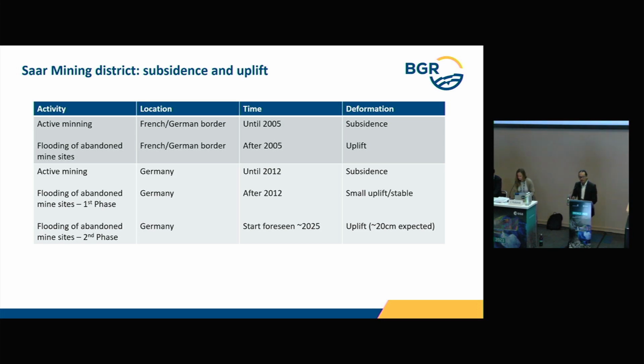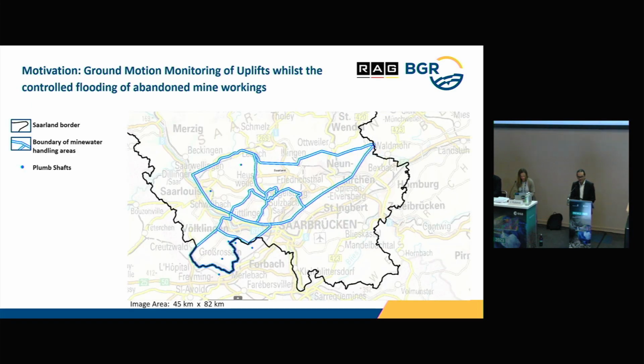And then a little bit north of it, there's active coal mining until 2012, causing subsidence. And then two phases of flooding, causing first a small uplift or stable conditions after 2012. And then a second phase of the flooding is foreseen after 2025, and an uplift of about 20 centimeters is expected.